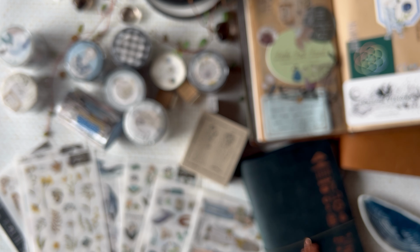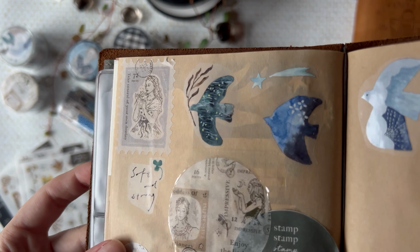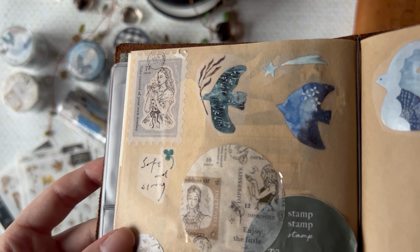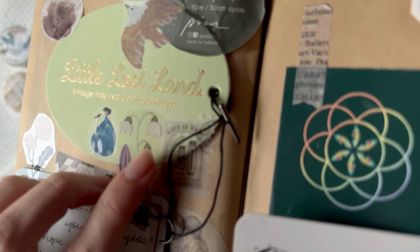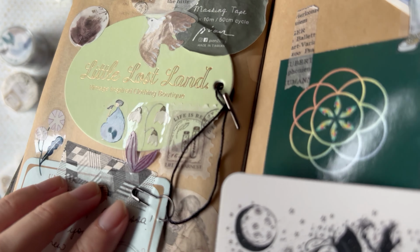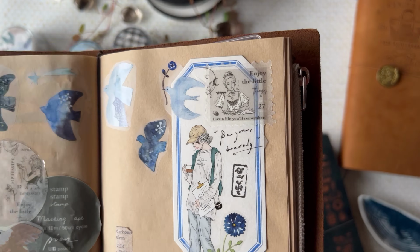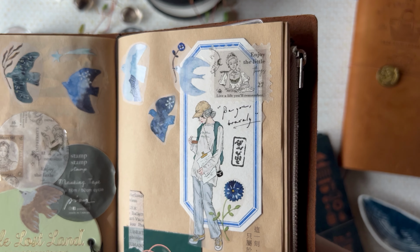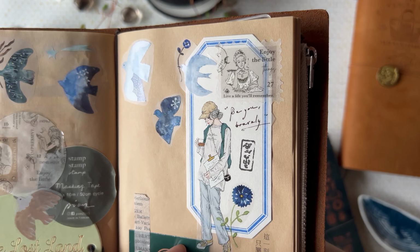Here's an example of it on craft. And it blends in nicely because it's washi. It gives you this subtle look, which is really pretty. And it pops a little more on a light colored paper. So there's this one. But then on white, you can see it, there's that in the top corner there. The whole design will pop a lot more on white.